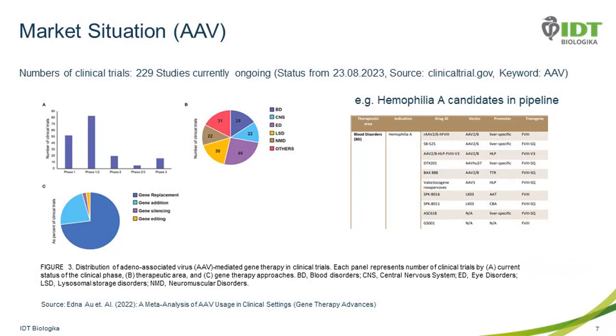Another evaluation of ongoing clinical trials for AAV was published by Edna Au et al. in 2022. Additionally, plot B is interesting, showing the different approaches where AAV-based treatments are being investigated, covering several indications that are mostly caused by dysfunctional genes, like blood disorder or lysosomal storage disorder. In plot C, you can see that those diseases are mainly treated by the replacement of these dysfunctional genes or the addition of supporting genes.